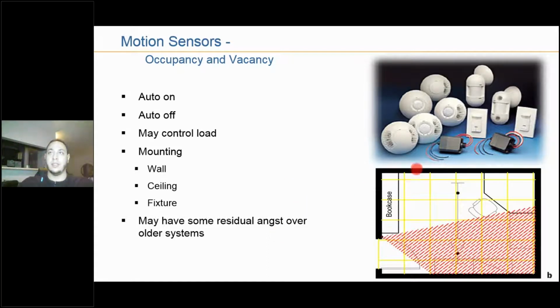For example, you see the bottom right image right here where we're entering a small office and you have a sensor right next to the door. However, because of the bookcase, the sensor never sees the person that's sitting at the desk. So because that coverage is blocked, that person's lights are going to turn off on them, and all they'll need to do is that famous dance or wave for the lights to turn on.